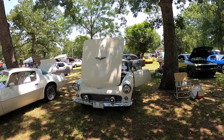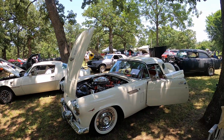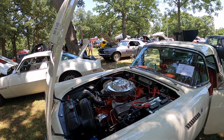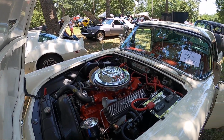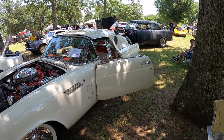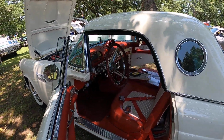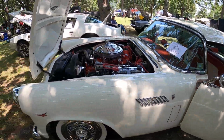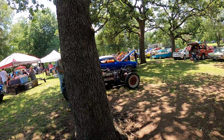This is a fairly exquisite Thunderbird, a 1956. Very well done engine bay, beautiful 1956 Thunderbird, gorgeous. There's that, and we keep walking.